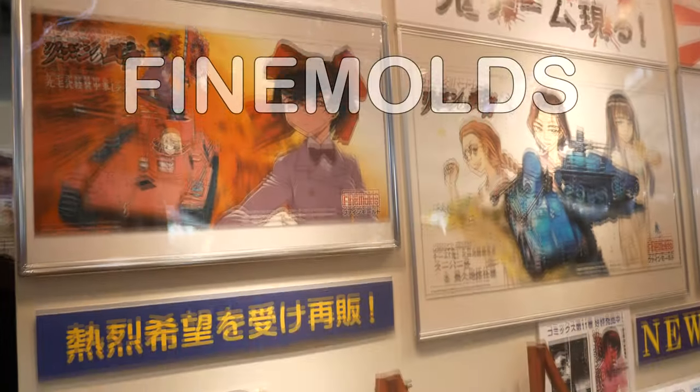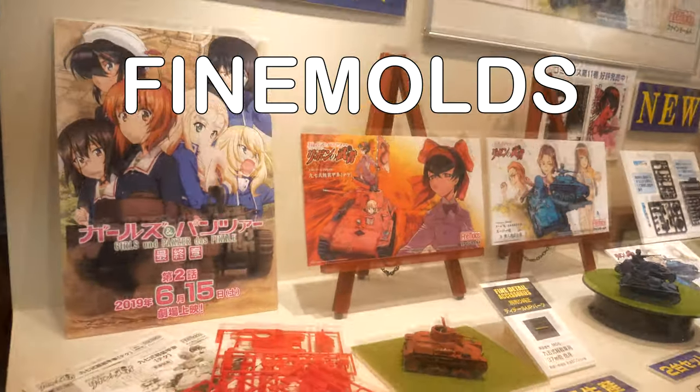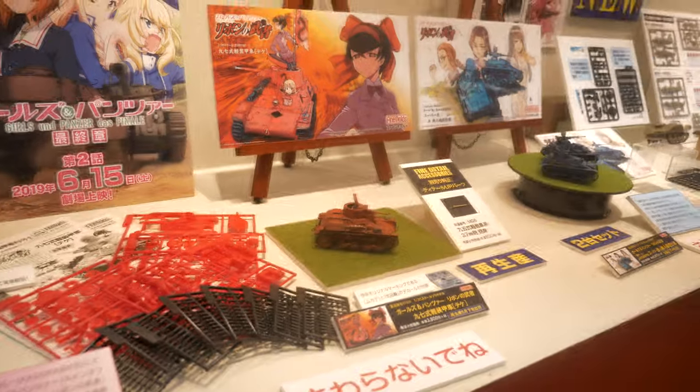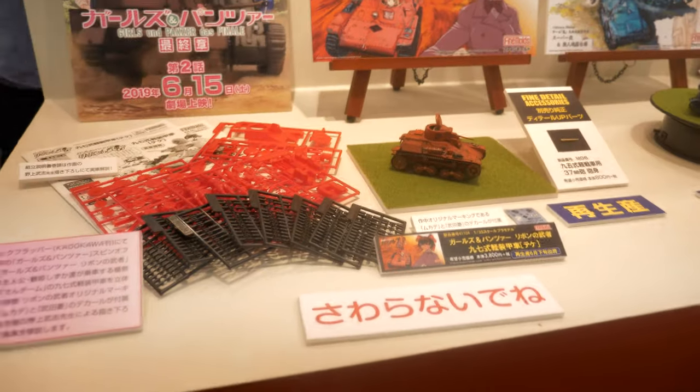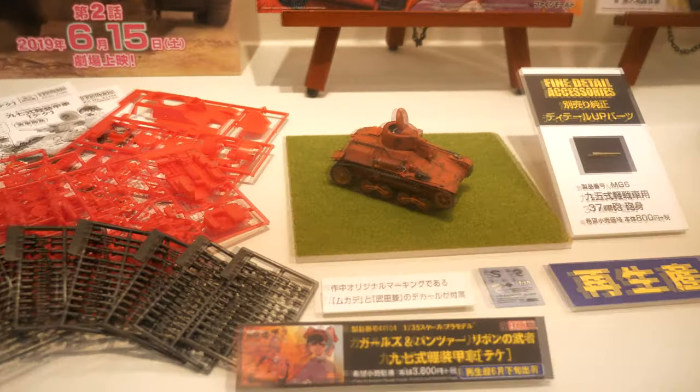Okay, let's just check out Finemolds. Finemolds, if you don't know about them, they are a Japanese kit producer, and they really do cater to Japanese subjects, especially Imperial Japanese Navy, aircraft, Second World War, and some of the Jagdstaff stuff. But let's have a look here.